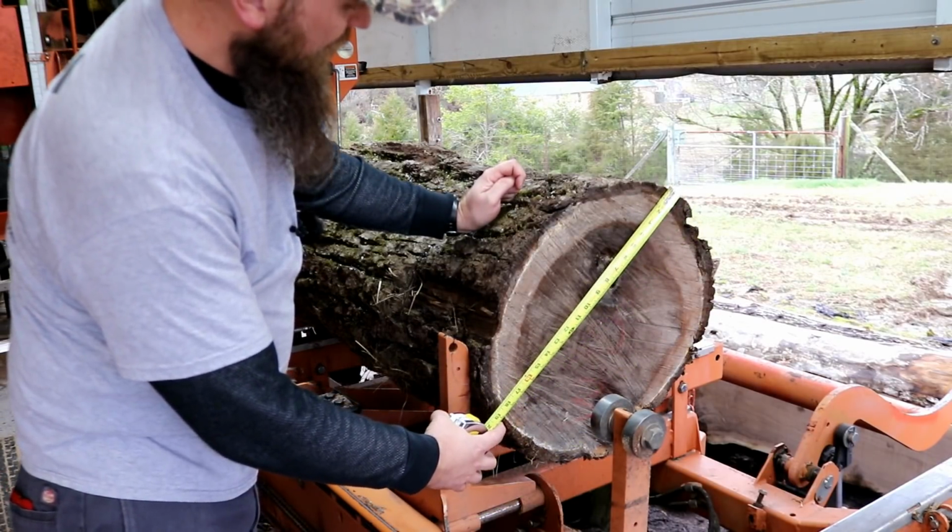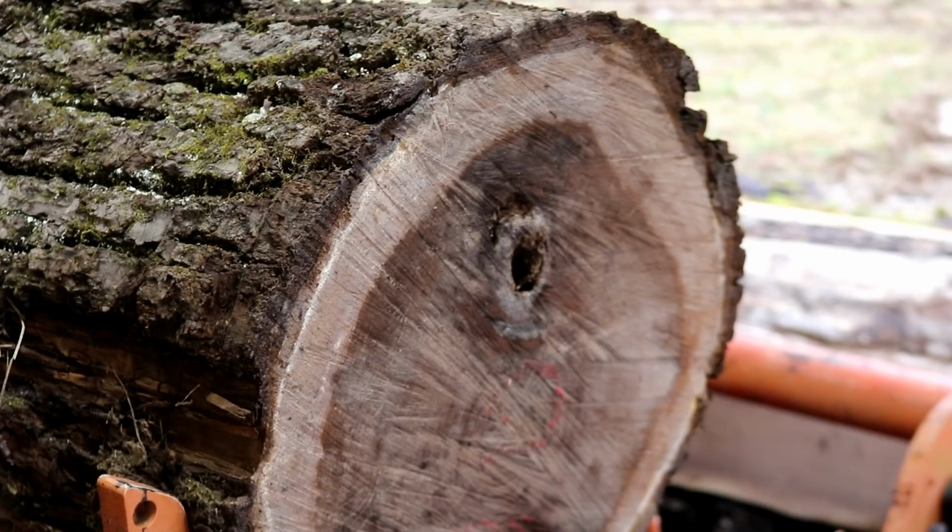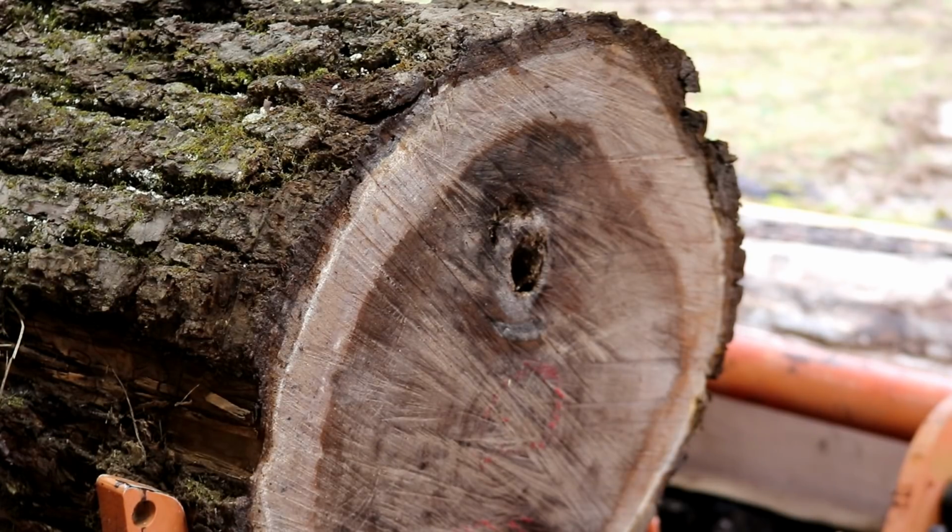So down here on this end, the operator end, our diameter is 19 inches. We got kind of a cloudy day between these rainstorms. It's been flooding in this whole area all week. But it should make for better video footage without that sunlight coming through the back of the building.